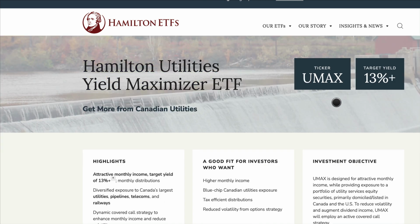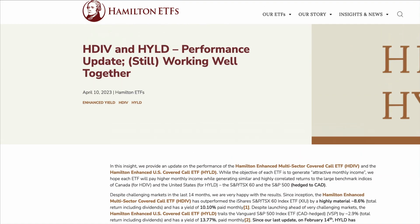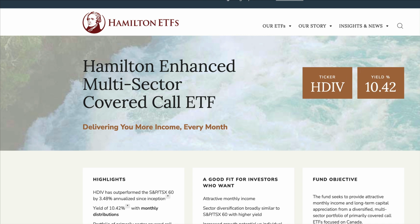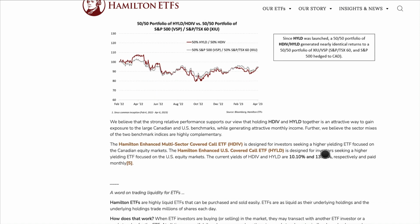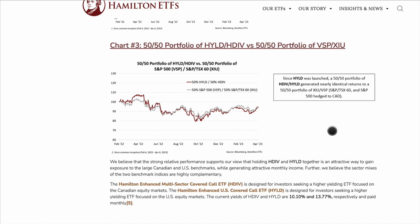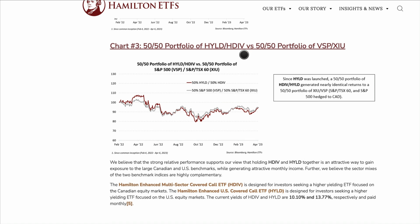You're going to get more yield there, but you are more concentrated on only two sectors, versus this one, which is multi-sector in Canada. If you have HYLD and HDIV together, you not only have the Canadian market but also the US market, and that's the easiest way to invest your money. But you can also tweak it. Instead of 50-50, you can do, for example, 50-30, depending on your preference. Do you like the Canadian market more? Then you can have maybe 60% HDIV and 40% HYLD, or vice versa. But that's the easiest way to construct your portfolio: 50-50 HYLD and HDIV, and kill all the noise.